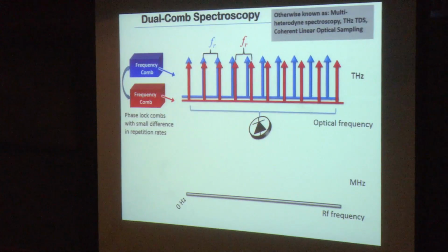So this is a situation, again, where we're using two combs. We're going to phase lock them together and beat them against each other. And we're going to phase lock them such that at one tooth they overlap. These are their optical teeth. And then this one has a different rep rate, so its comb teeth walk off the other one.